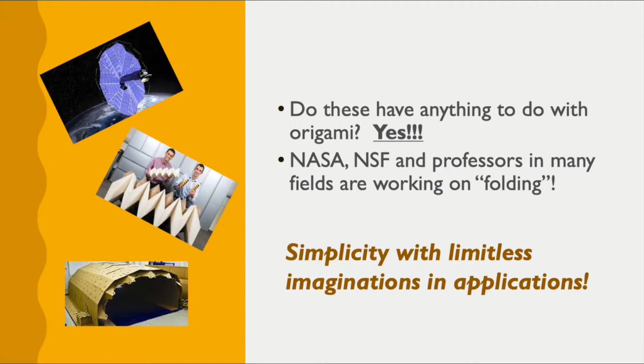Take a look at these 3 photos. And what do they have in common? Well, they all incorporate origami in one way or another. For instance, in the first photo, the satellite uses rotational tessellation patterns to help minimize the space it takes up. As for the second one, a similar statement can be said about that, but a more linear approach is used. The third one seems to be a shelter, and it shows the many categories that origami can be applied to.